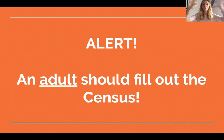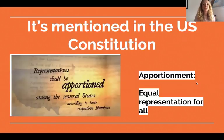Alert! An adult should fill out the census. Whether they fill it out online, on paper, or a person comes in and asks you questions, all questions should be filled out by an adult. I want to teach you about the census because you could help your family by finding this letter in the mail, opening it for them, helping them log on to the website, and advising them on what types of answers we might be able to put. But when actually filling out the questions, it should be filled out by an adult. But I want you to know what it is and why it's important.